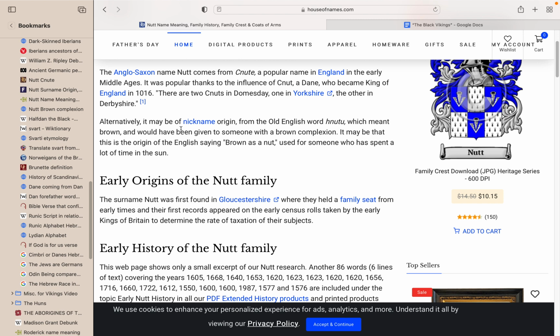Alternatively, it may be of nickname origin from the Old English word hnutu, which meant brown, and would have been given to someone with a brown complexion. It may be that this is the origin of the English saying brown as a nut, used for someone who has spent a lot of time in the sun. So they're trying to use the sun thing again to explain away why somebody who would have that name applied to them would be called Nut due to them having a brown complexion.